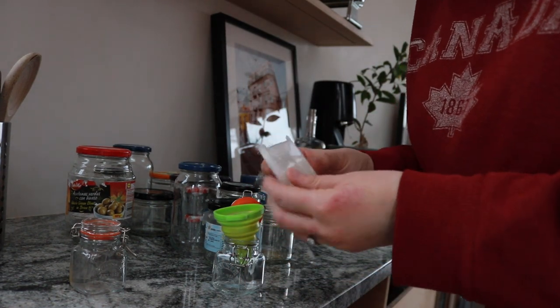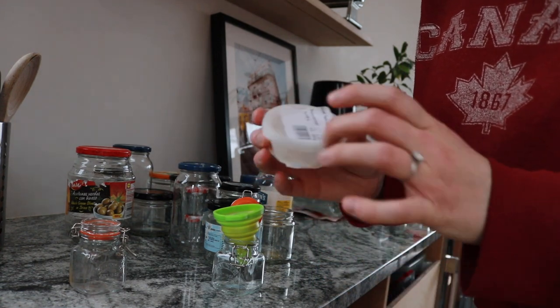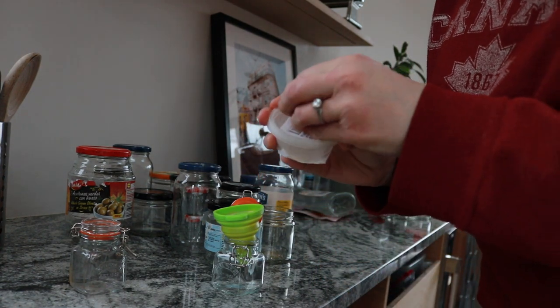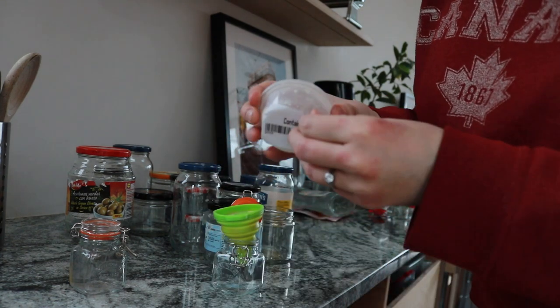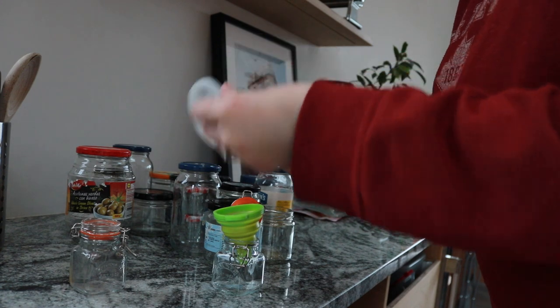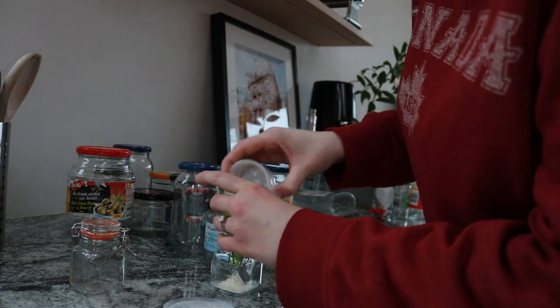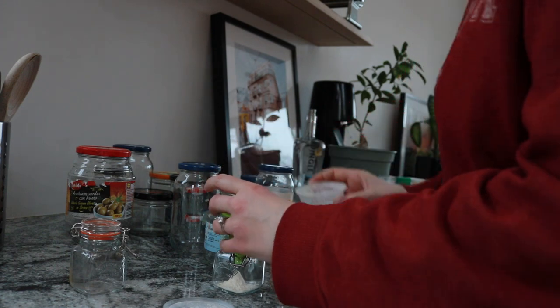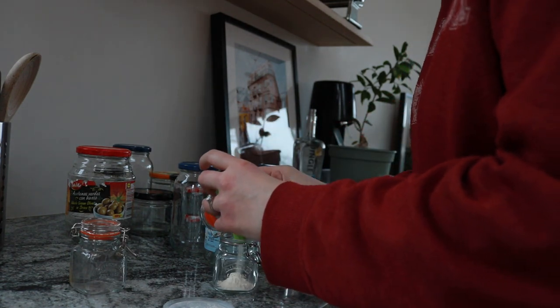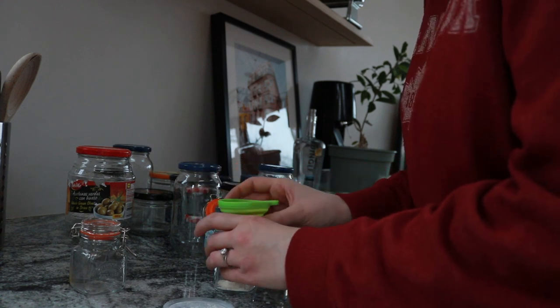Also, another handy tip, if you ever order a takeaway, you'll often get sauces to go alongside your food. Save them, because they are perfect if you want to refill. If you don't want to bring a full jar to a refill shop, they're so good for refilling seasoning, spices, anything like that.